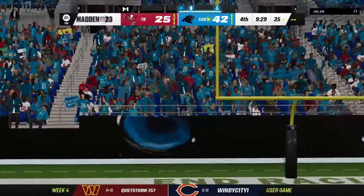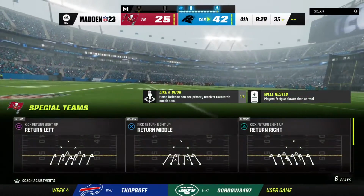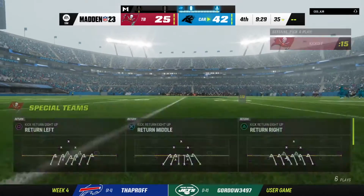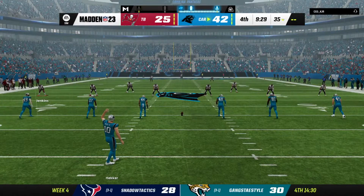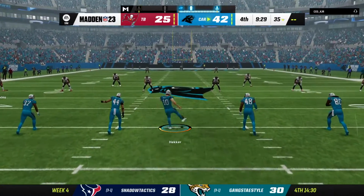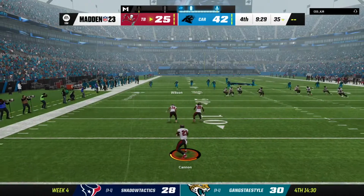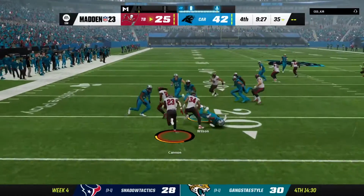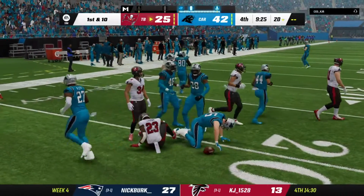And that is off the left upright. It's no good. The Carolina kick team is out there ready to go, and they kick this one away. This will be fielded inside the 5. And he will make it to the 20-yard line and no further.